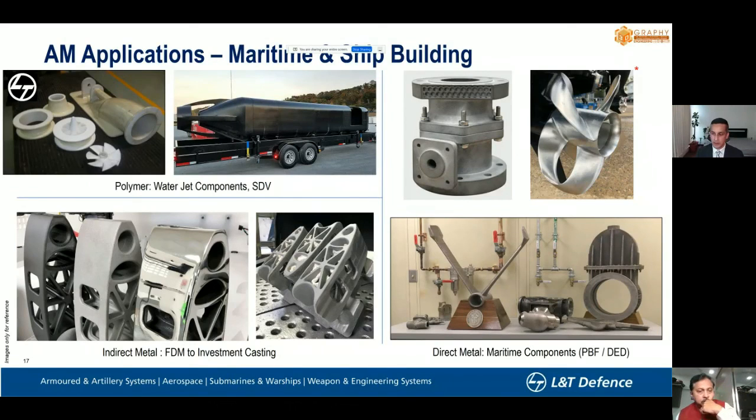But we would like to stress upon the opportunities that we can address jointly with the various customers and partners that we have. Covering a few of the AM applications in maritime and shipbuilding, we have probably three baskets we are looking at. One is polymer based, which can be small components. In fact, L&T has done some of these water jet components. These are in-house designed water jet systems where we have realized these components for validation, both visual verification and testing. We have taken it forward from there, and it's installed in some of our patrol vessels.